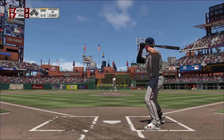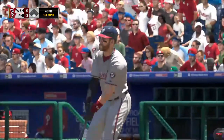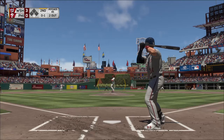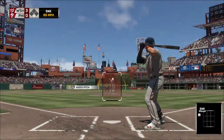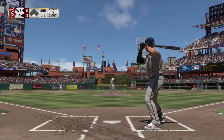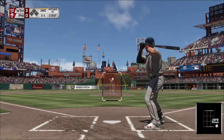Digging in to try it again, Bryce Harper. 0 for 1 for him here in this one. Way late on the fastball for strike 1. 0-1, here's the pitch. Off the plate, 1 ball, 1 strike. Here's the 1-1 pitch. No offer on that one. Two balls and a strike.